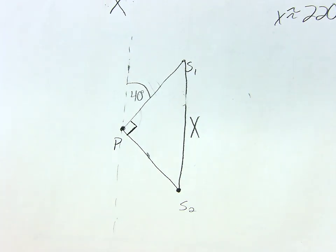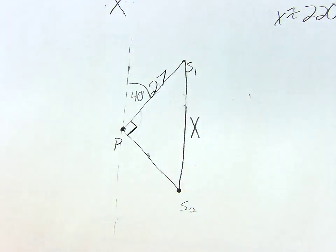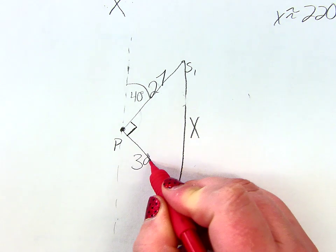Well, you can't find the side of this triangle at all until you have something about the other sides. Oh, but wait, remember they told me something about the speed. The first ship was sailing at 18 knots. The second ship was sailing at 26 knots. How far apart are they after 1.5 hours? So I just have to take each boat's speed, 18 times an hour and a half. The first boat went 27 miles, and then the second boat went 26 knots for an hour and a half, so he went 39 miles.